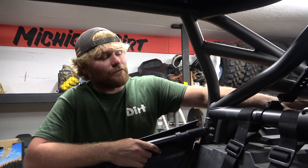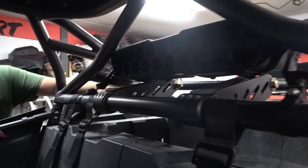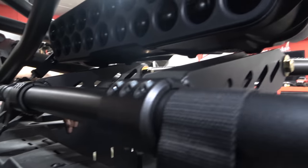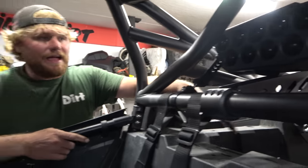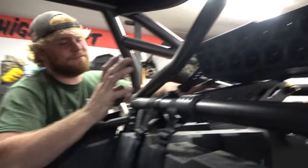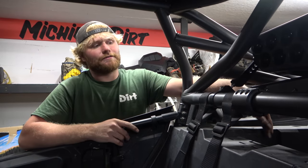It looks actually really good. It doesn't look bad. For what troubles we're having, it kind of goes with the look, with the tire carrier. It looks really racy. It looks really cool altogether.